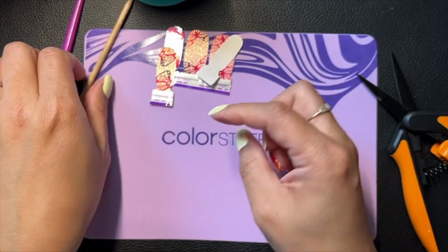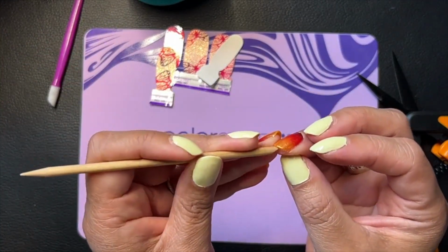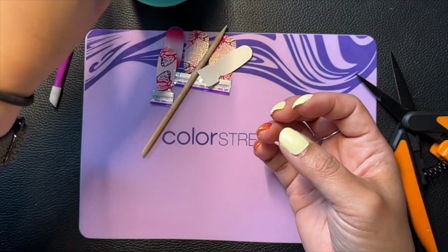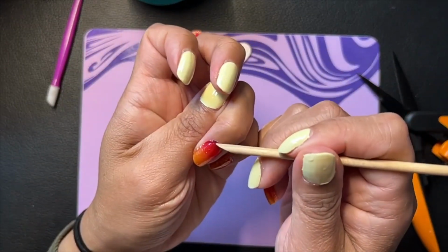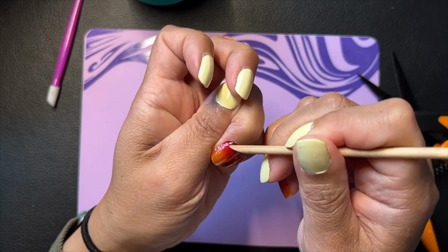Okay, I'm going to let that cure. I should cut this big part off, that's going to bug me, but let the other parts cure a little bit. I'm so bad at that. There was a little part that went over my cuticle. I do want that off. I'm a little crooked.